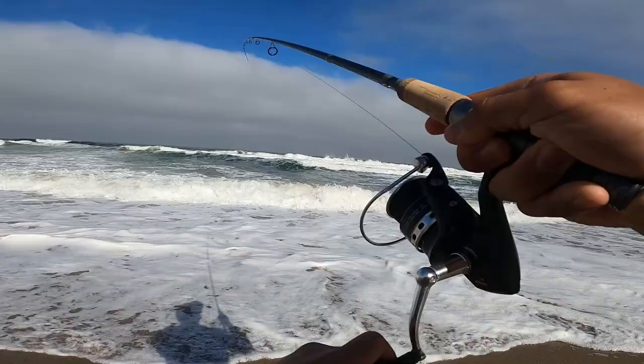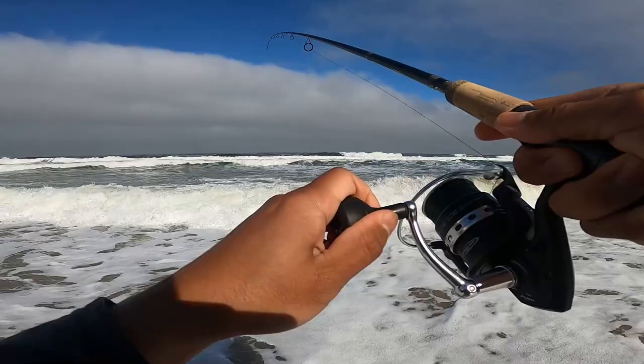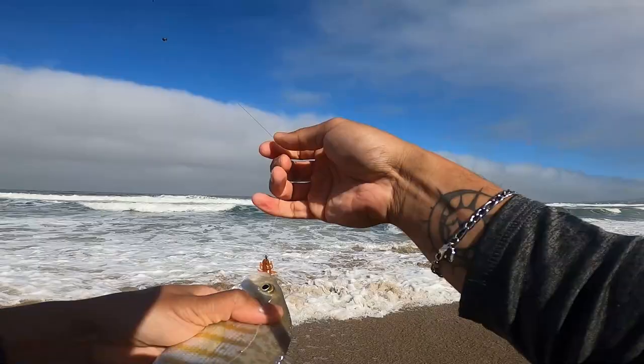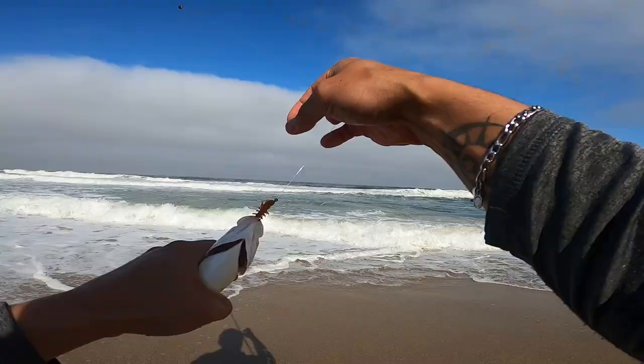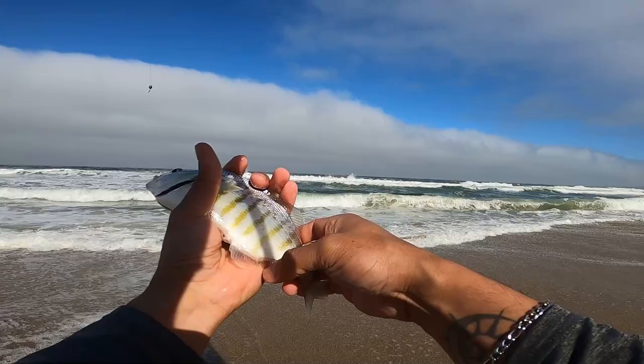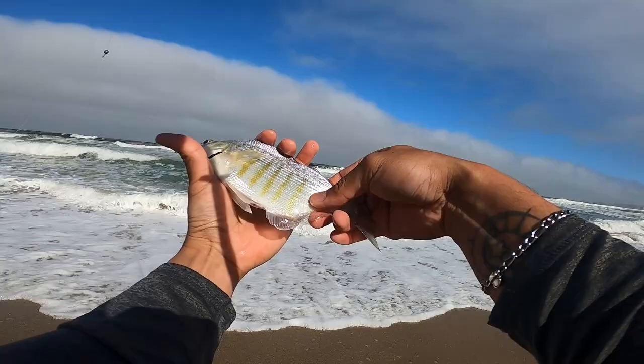Yes, sir. Bring her in. Oh, it's a good size perch. Actually, it's all right. It's not the biggest, but you know, it's one. There it is, y'all. It's a little bit on the smaller side, so we are gonna let this one go. But first fish of the day, baby. Nice little barred surfperch. See if there's any bigger ones out there.